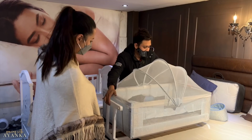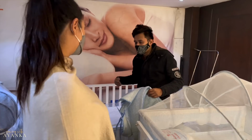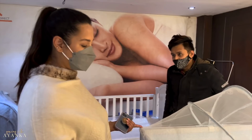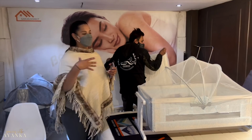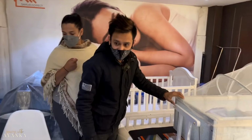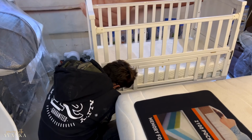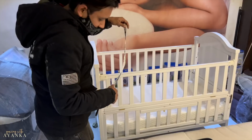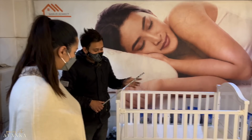I think this is a mat. I think you can convey it. And this one opens up as well, right?